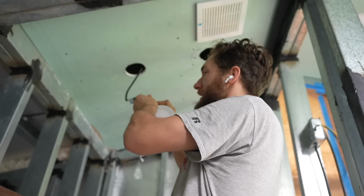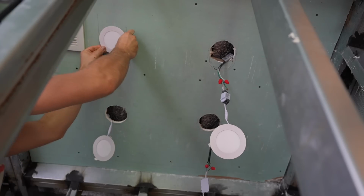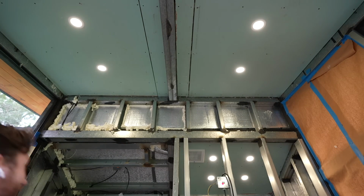And this is already all wired up, so all I have to do is take these lights, stick them in, and then just need to take these clips and tuck them in up into the ceiling. All right, here we go. 3, 2, 1. Wow, are you serious? It looks so good.